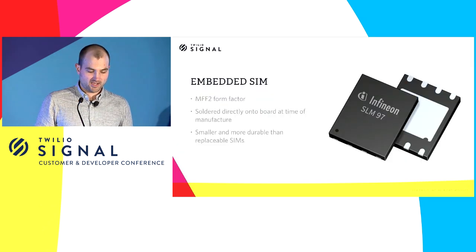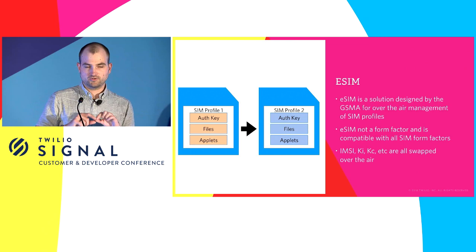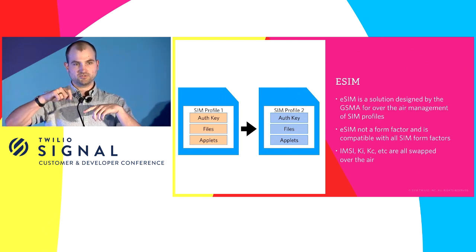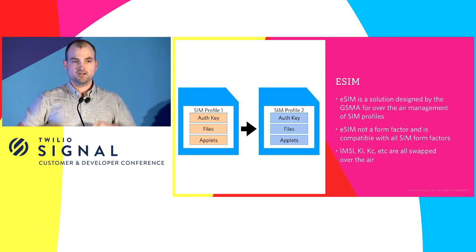So where embedded SIM is a form factor of SIM card, eSIM is a protocol, or more a solution, for swapping the contents of a SIM over the air. If you think about embedded SIMs at manufacture, they're actually pretty cool. They come on this long ribbon, so you can feed them into an industrial pick and place machine. So you can imagine somewhere in a factory in Shenzhen, there's a little robot pulling them off, which is great.